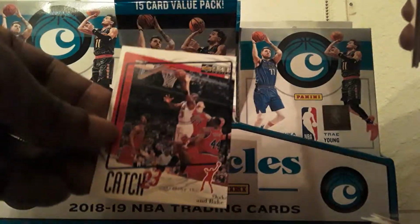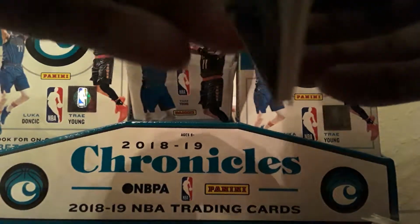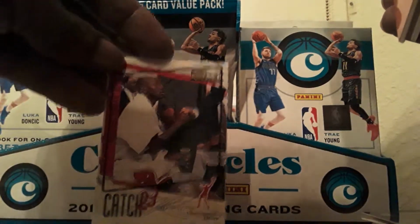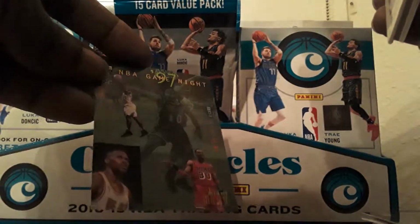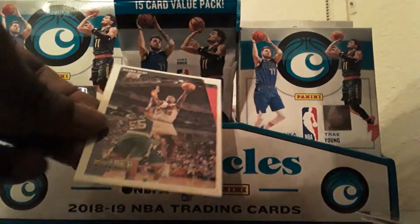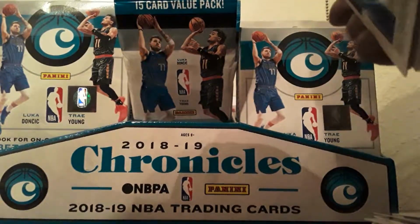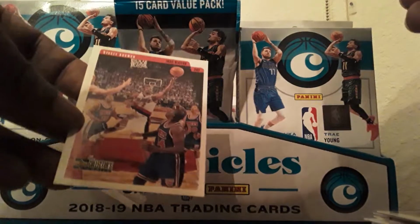Checklist. We got a Jordan. We got the Spurs. Another Jordan. Morning or the Heat. Sean Kemp. Alexander, Corey Alexander, Michael Smith, Stacey Augmon.